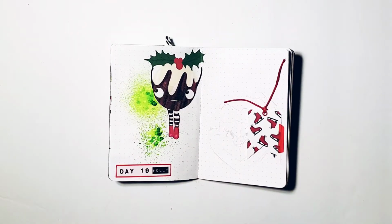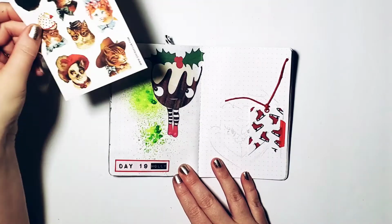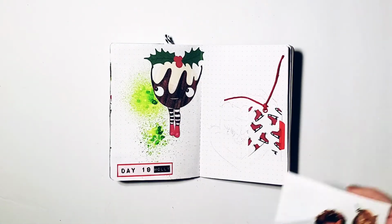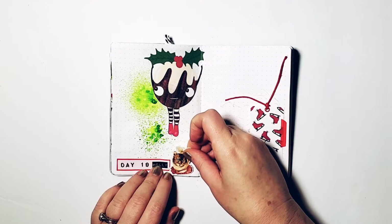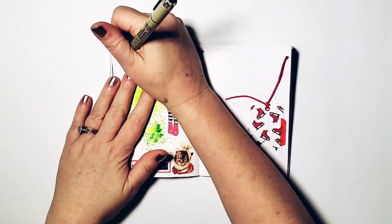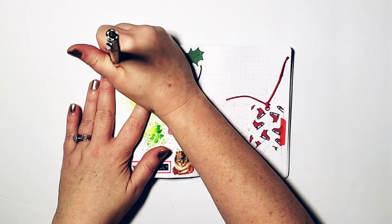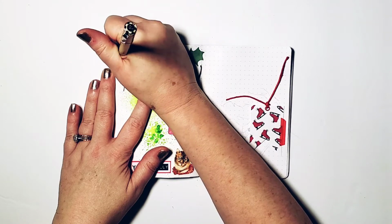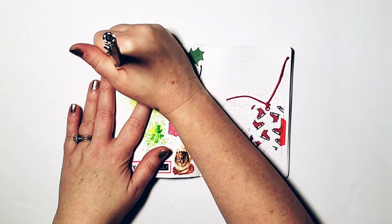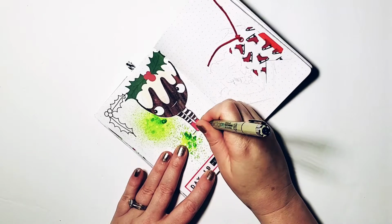I am a Patreon of Little Raven Ink, Courtney Diaz, and that little Holly monster cake thing has been something that I've been wanting to use. And since it's got that cute little Holly hat, I thought, oh, I'll use it today. It'll be perfect. So I just printed that out on sticker paper and then stuck it down. And then I selected one of those cute little cat stickers because every day in this A6 insert, I'm trying to put one of the stickers from the Advent calendar as part of the memory keeping.